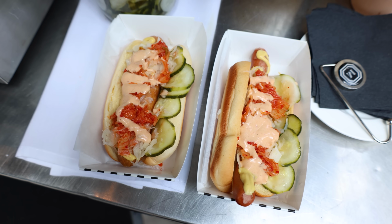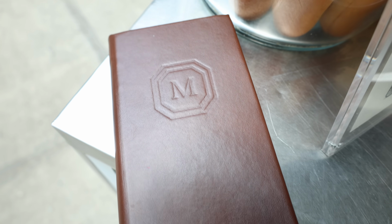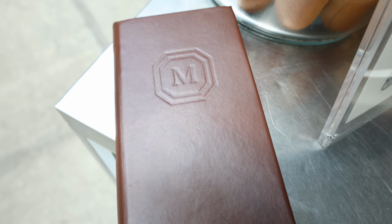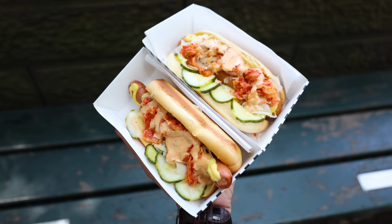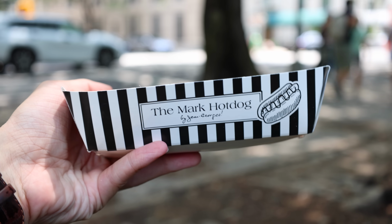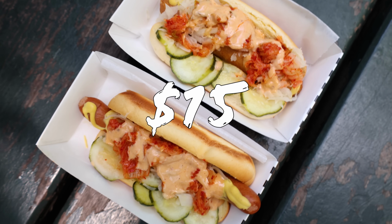After my hot dogs were prepared, it was time to pay the bill. Since I decided to pay by card, I was presented with a nice leather-bound binder containing the receipt. Yeah, you're not getting that in Times Square. The bill totaled to $12, but I also gave a $3 tip since the man at the cart was very nice and allowed me to film him assemble my lunch. In total, those 2 dogs set me back $15.